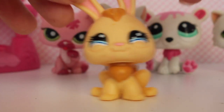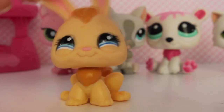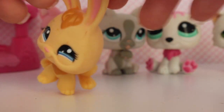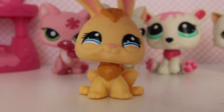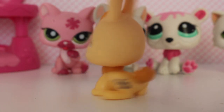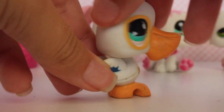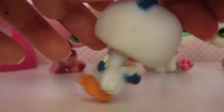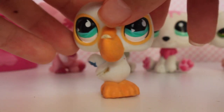I think this bunny is super duper cute. I just really love the color combination. I think she reminds me of summer, and I think that she looked really good in some of my photos. Next pet I have here is this pelican. He's a great fancy pelican. I already have this pet. My other pet, he looks a lot better than this. Let's just say this guy's seen better days.